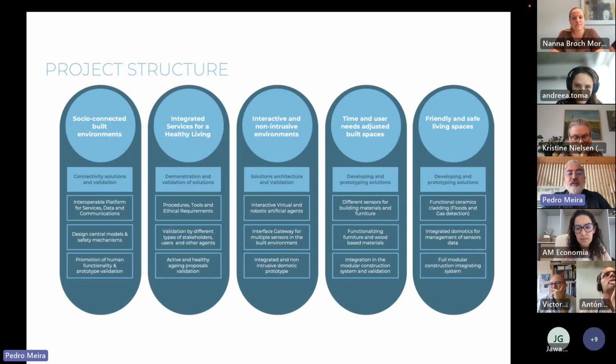The project was structured in 5 pillars. So the social connected built-in environments, which we are going to discuss a little bit in a few minutes. Then integrating services and healthy living. So what's going on inside these geographical areas, these homes and these locations?